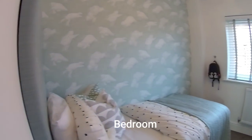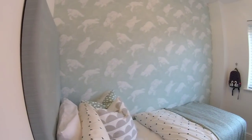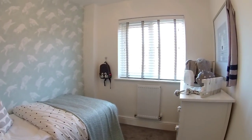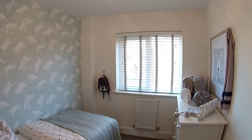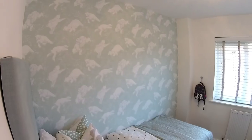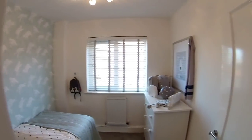Okay, next you've got bedroom four, which is the smallest of the four bedrooms, 2.65 metres by 2.39 metres. Oh, look at the lovely wallpaper. It's polar bears, isn't it? Swimming. Very nice.